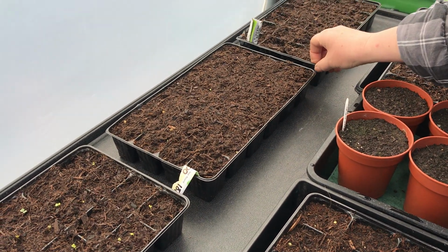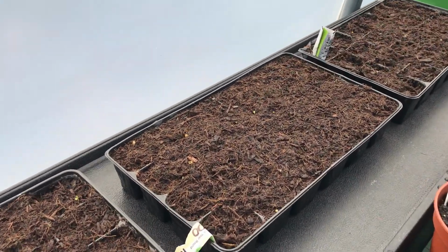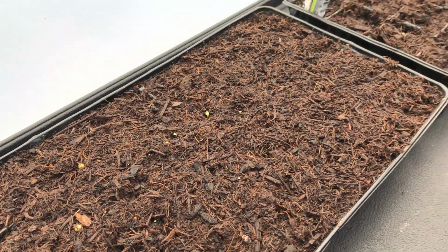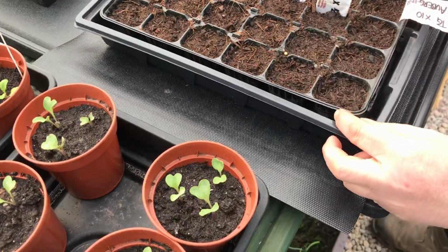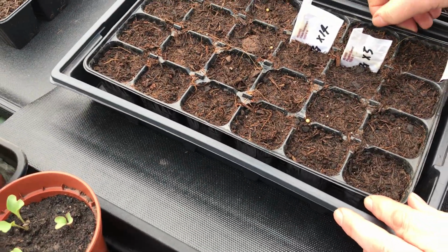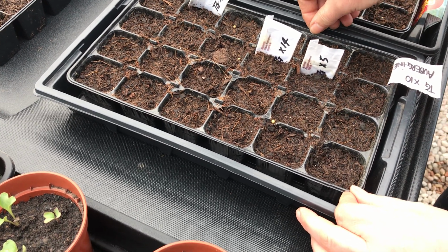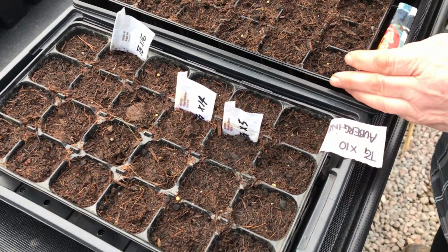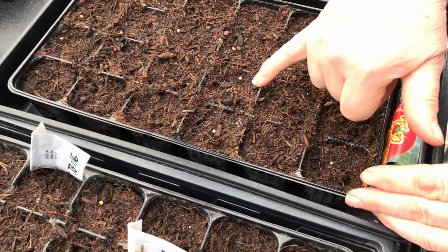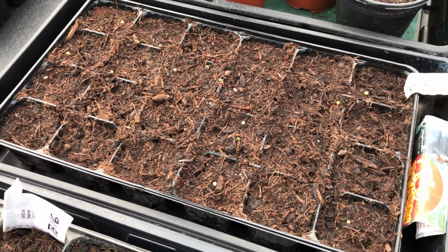These two trays here are both lettuce, and we can start to see some lettuce coming through as well. There's a couple of varieties in there. I forget which ones I've sown, but never mind. We've got aubergines in this tray, and we've got some of our sweet peppers in here as well. Golden bells, for example. These will take a wee while to come through. Tomatoes in this one, a variety called Gardener's Delight, and it's just starting to come through. Again, a wee bit slow on these ones.